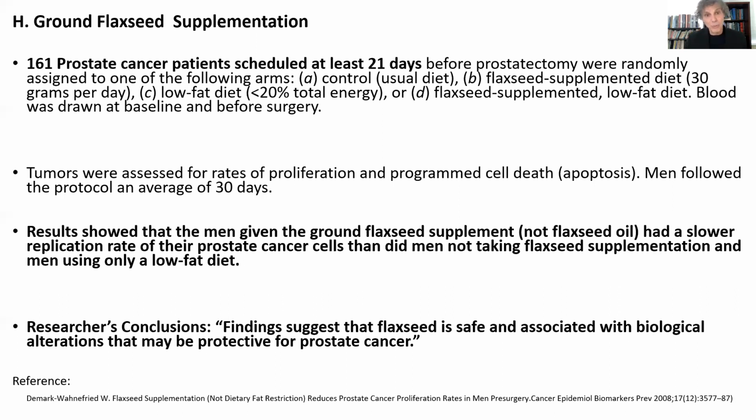So in this one study of 161 men who were scheduled for a radical prostatectomy, they gave some men ground flaxseed, some men a low-fat diet, some men got ground flaxseed and the low-fat diet, some men got nothing. The results showed that men given the ground flaxseed had a slower replication rate of their prostate cancer cells than did the men not taking flaxseed supplementation, or men on the low-fat diet. Low-fat diet didn't show a great effect. Ground flaxseed was the thing that was able to inhibit proliferation of existing prostate cancer cells.